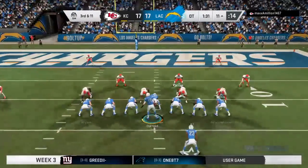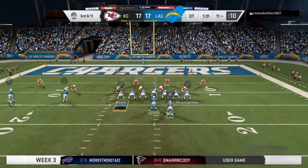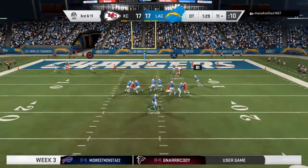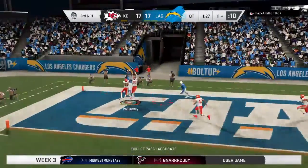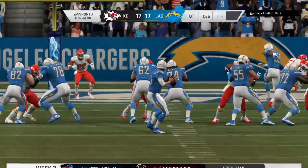Now on 3rd down, an extra DB out there for the Chiefs. Out of the shotgun, here's Darnold. Toward the end zone, but that's going to wind up incomplete.